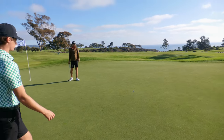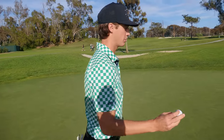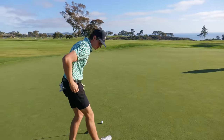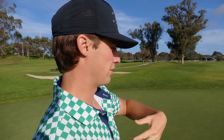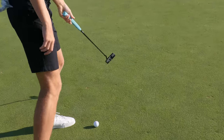Okay, they seem really fast. These things are rolling. Downhill, right to left. Grant's going to make birdie if I had to guess. This is actually moving a lot right to left. One thing that I started this trip is intermediate targets. It's been a huge difference for me. It's harder to focus on something in the distance rather than something really close to me. So right now, I'm picturing rolling it over this.